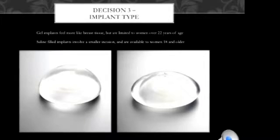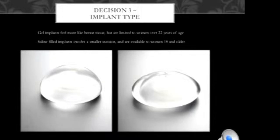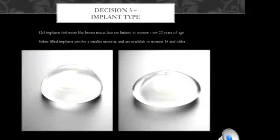If a silicone implant ruptures, the gel tends to stay in the scar tissue capsule, so many patients don't even know the implant is ruptured. For this reason, the FDA recommends an MRI every few years after the implant surgery to help detect what is called a silent rupture. Saline implants are more affordable and can usually be placed through a smaller incision.